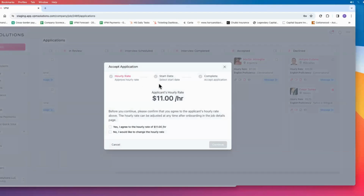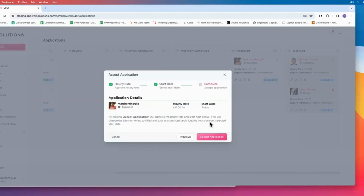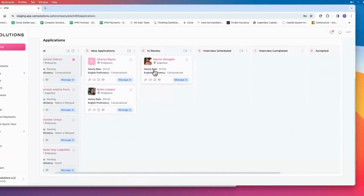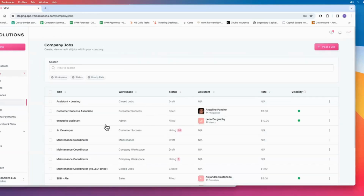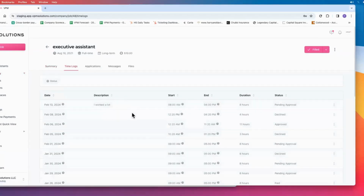Notice right here, once they get accepted, you can agree to the hourly rate or you can message them to change the hourly rate. You set up a start date, and then you just accept the application. At that point, the job is filled and they can enter time starting on the start date. That's when they can start entering time logs, and the job will go from hiring to filled. When they fill the job, you can see all the time logs here.